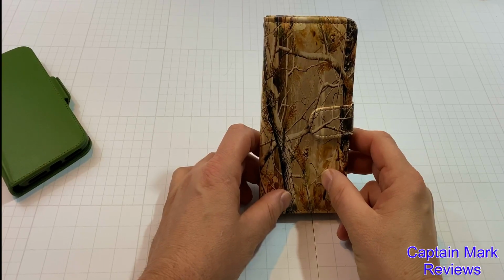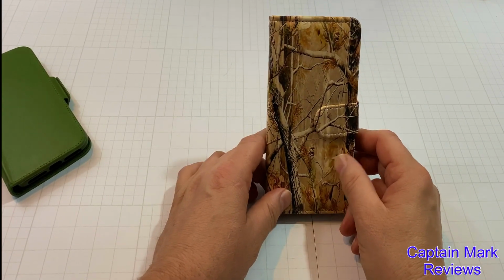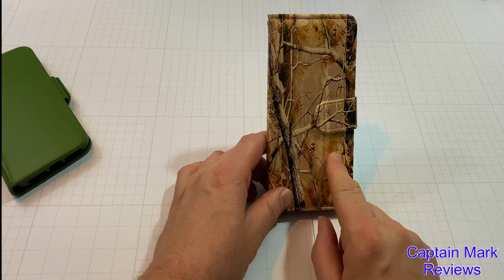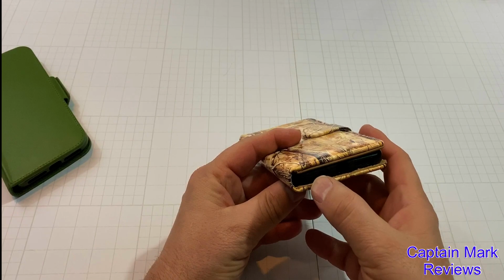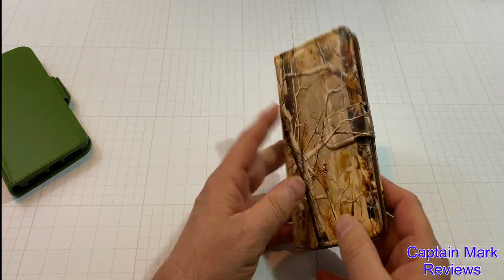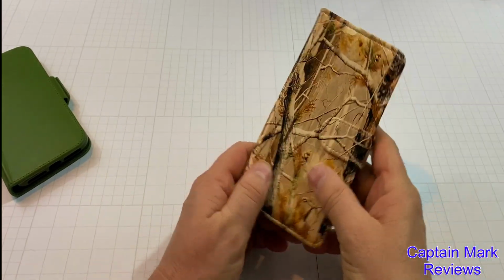This iPhone Pro Max wallet case is by BCOV. It's a camo tree leather case. Has the same protection all the way around. Has the opening for the power and the speakers, of course, the USB-C. Oh, a nice opening in the back. I really like the color pattern on this one. This is why I got it.